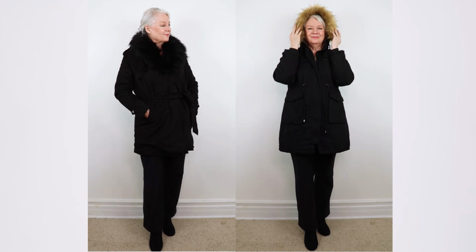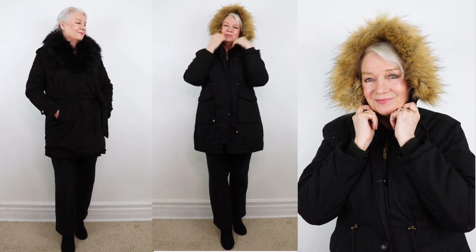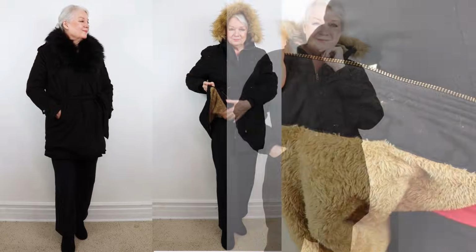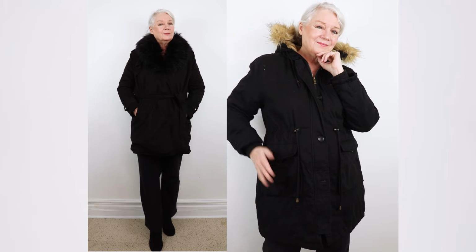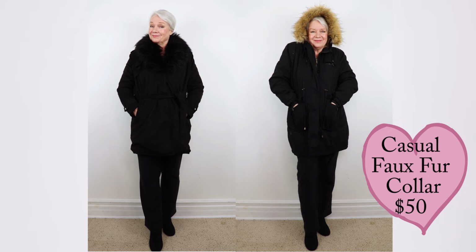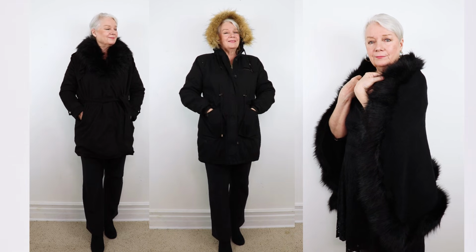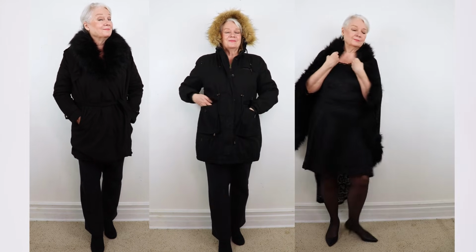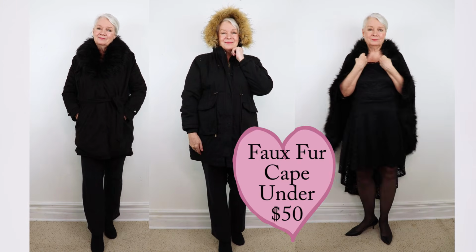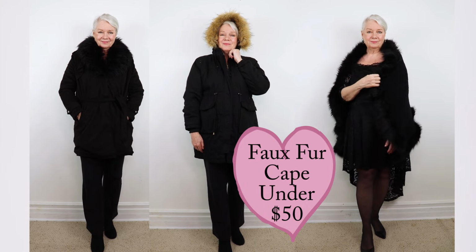This cozy jacket will get you through those freezing days with a beautiful faux fur lined hood, incredibly warm lining, pull-in belt, and the shell is 100% cotton and it goes up to 3XL, and last time I checked, it was under $50. And last but not least, keep this beautiful cape handy for when you get dressed up and want something chic and warm to finish your elegant look. At less than $50, it's a go-to for me for many fancy events.